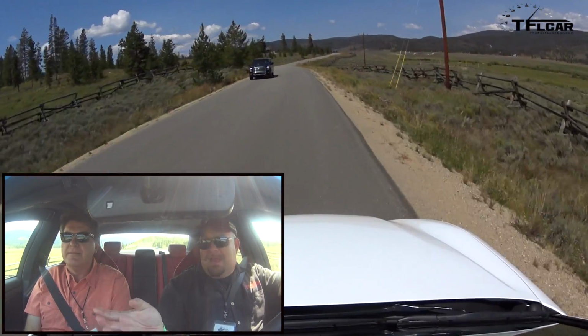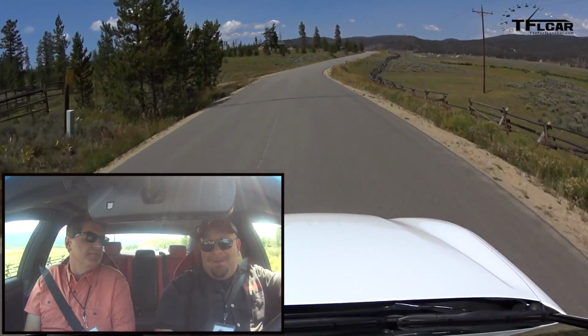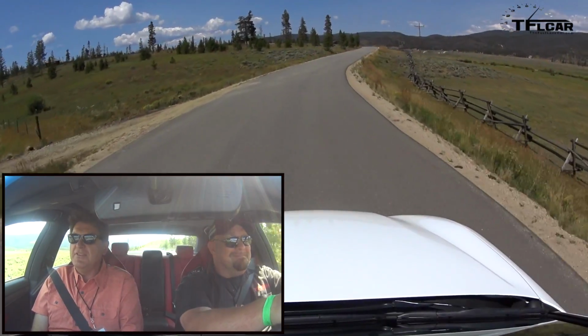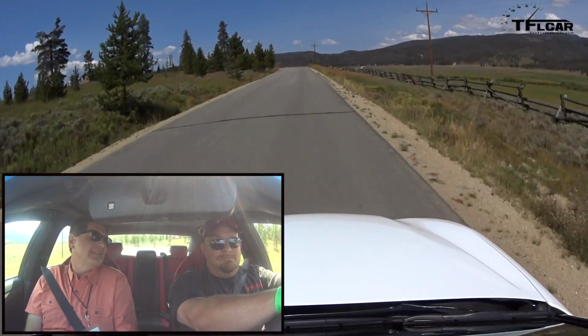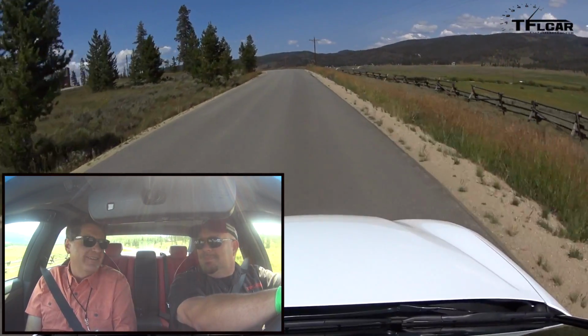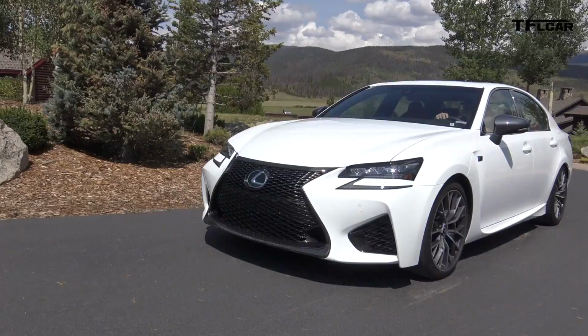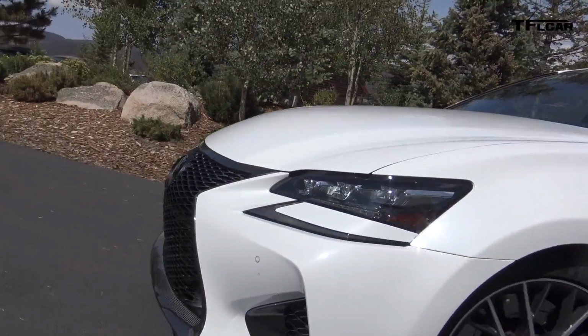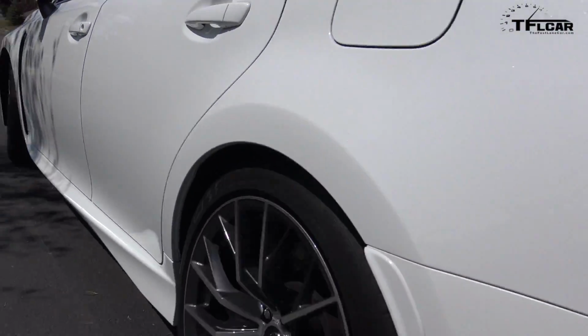So I've gone from driving it on a racetrack to driving it on mountain roads, and I'm very happy about it. Now, this is the first time I've actually even sat in this car, so let's start with what this is, right? It's basically a hot sedan. Yeah, it's a Lexus GS. Yeah, with F at the end, which means it's freaking fast. It's a 5 Series BMW M5, basically. To a lesser degree, yes.